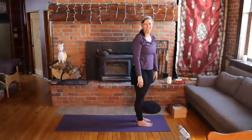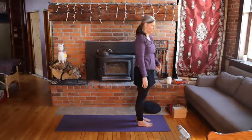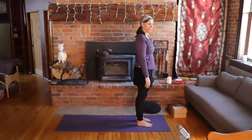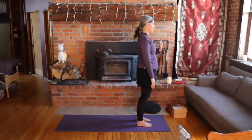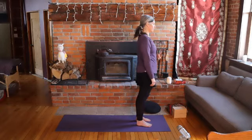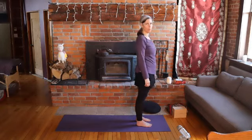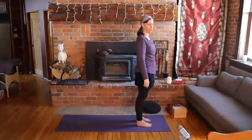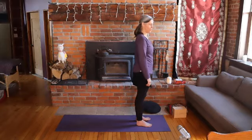Pause here. Tune in. Notice what you feel in your body. Notice your breath. So your breath and your heart rate might have increased a little bit with the sun salutation. Let's just come back to a nice, easeful breath, and we'll do one more sun salutation so that we've done both sides stepping forward in the context of sun salutation.